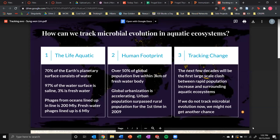Now, just to put that number into perspective, since we have a tendency to imagine aquatic ecosystems as being more or less empty and just filled with water, phages, viruses of bacteria from the oceans lined up on top of each other in a single line will be 200 million light years long. Phages just from the fresh water lined up on top of each other will be about 6 million light years long. Now, as a comparison, the diameter of the Milky Way is about 200,000 light years long. So we're really talking about a ridiculously large molecular system that spans across 1,000 galaxies right next to essentially where we live. Now, why is that relevant? Well, about 50% of the global population live within 3 kilometers of a freshwater body.